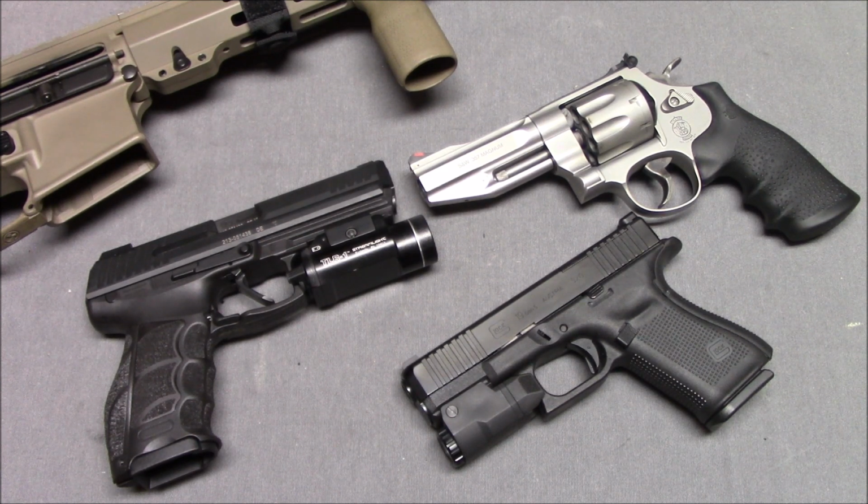But what if it's you and your wife? You and your husband, you and your children, older children, you and your friend, whatever. You have to consider every single person who's going to be using that firearm, and that might influence your choice. Now, what kind of firearm could you pick?